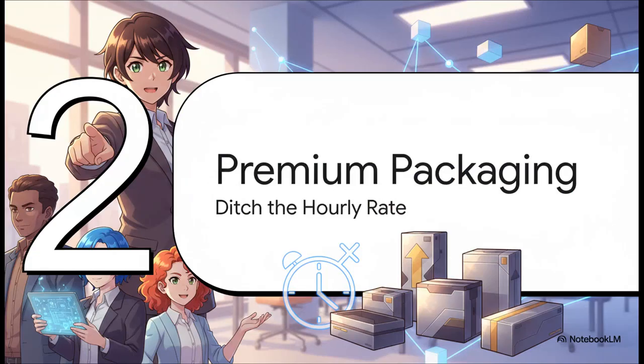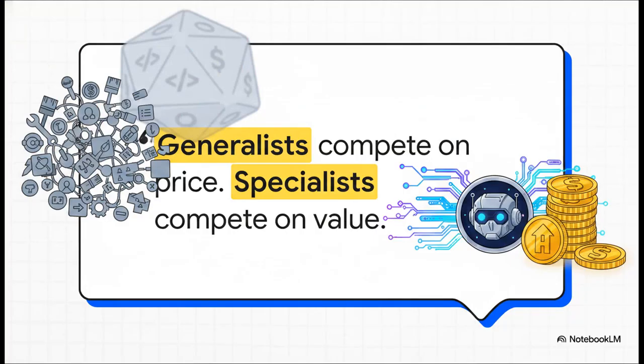Moving on to part 2, positioning and premium packaging. Ditch the hourly rate. This is where we stop acting like chaotic freelancers and start acting like a real agency. Okay, the absolutely crucial point here is that you must niche down to one specific service for one specific client type. Look at it this way.